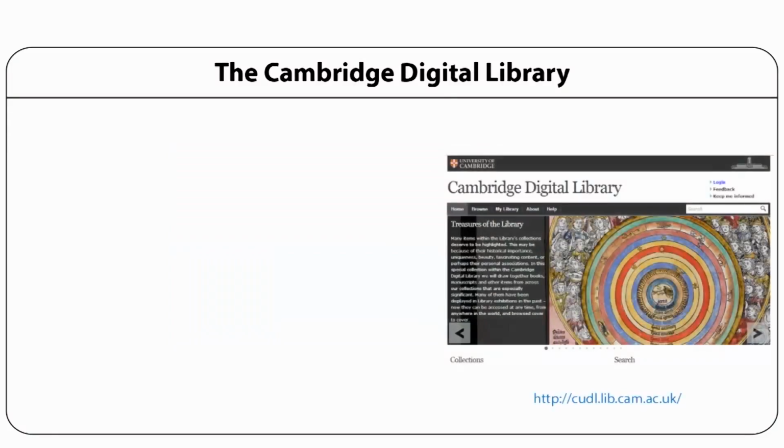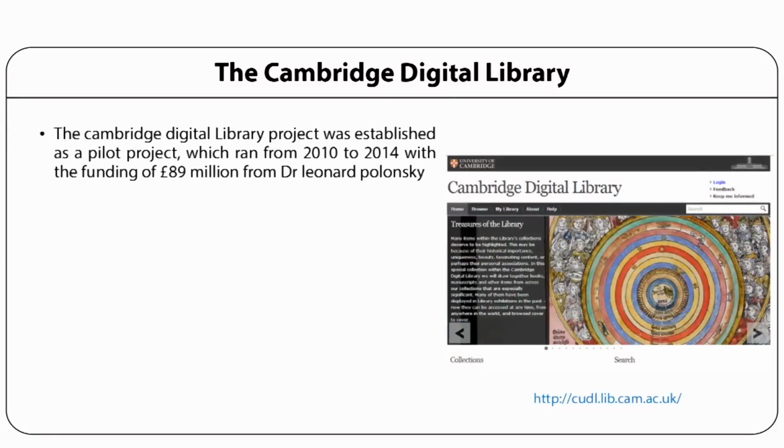The Cambridge Digital Library. The Cambridge Digital Library project was established as a pilot project during 2010 to 2014 at Cambridge University. The Cambridge Library holds archives of famous collections such as Faith Collection, Science Collection including Isaac Newton Research Archives, Charles Darwin, Lord Kelvin and etc.